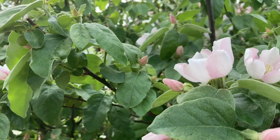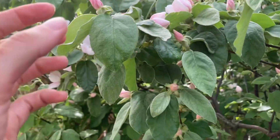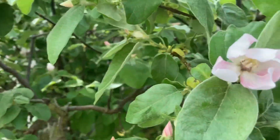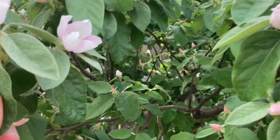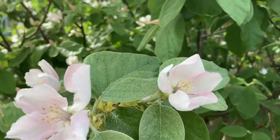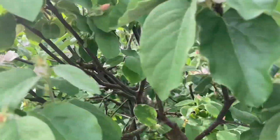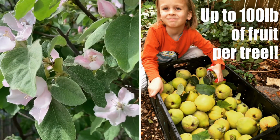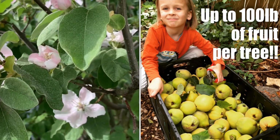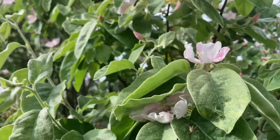The fruit is delicious and fragrant, and there's nothing like it. Please check out my video, several years old, on harvesting quince. But this gives you a good look at what it's like at the beginning of the season. A really lovely architectural plant that produces a fantastic harvest of unusual fruit that you may not be able to find. Fruit that's very high in pectin and can be used to help set your other jams and jellies.